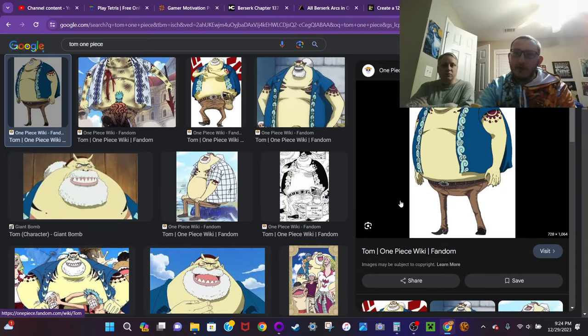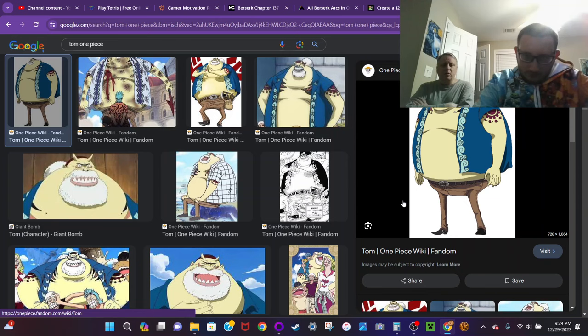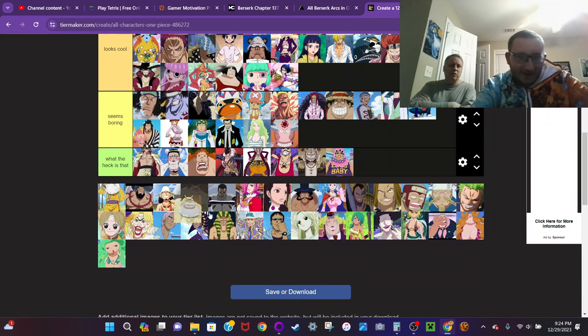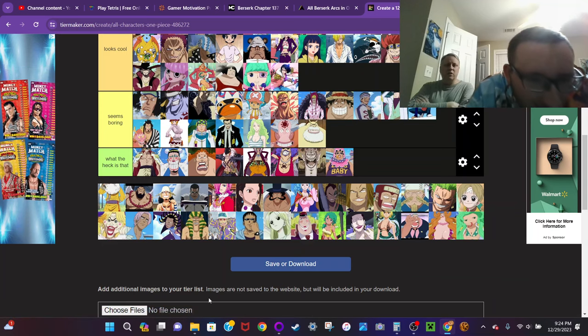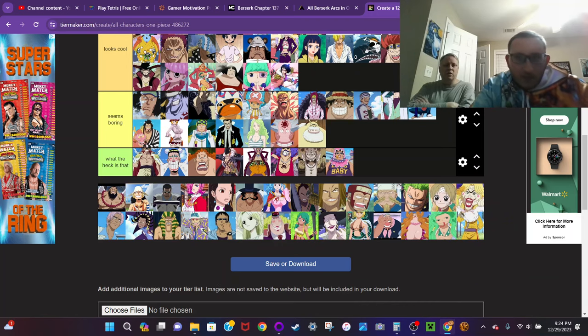Tom is another fish man. He's also a shipwright, basically the teacher of Iceberg. He's a big round thing with legs and arms. I'm sorry, that's a boring thing. All right, I don't know what to do with that. I generally cannot tell what that's supposed to be.